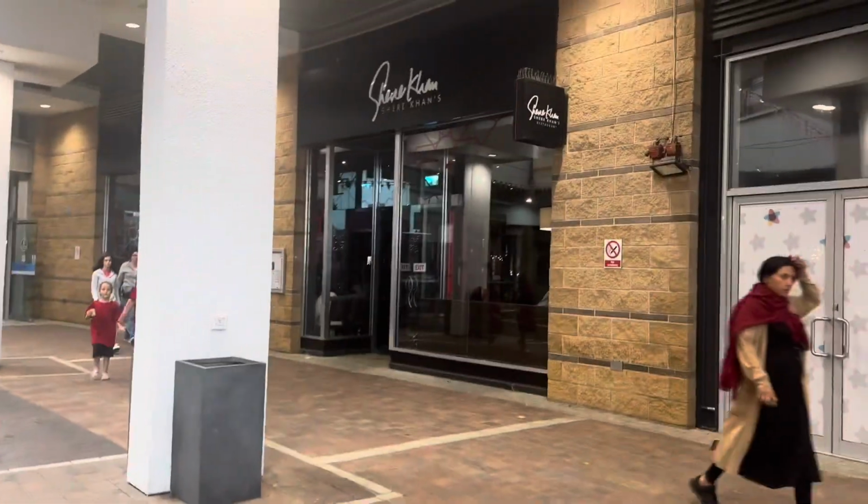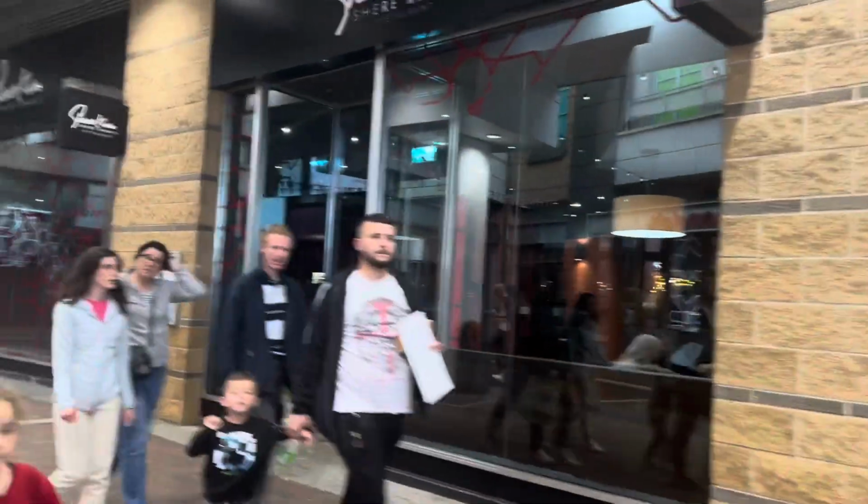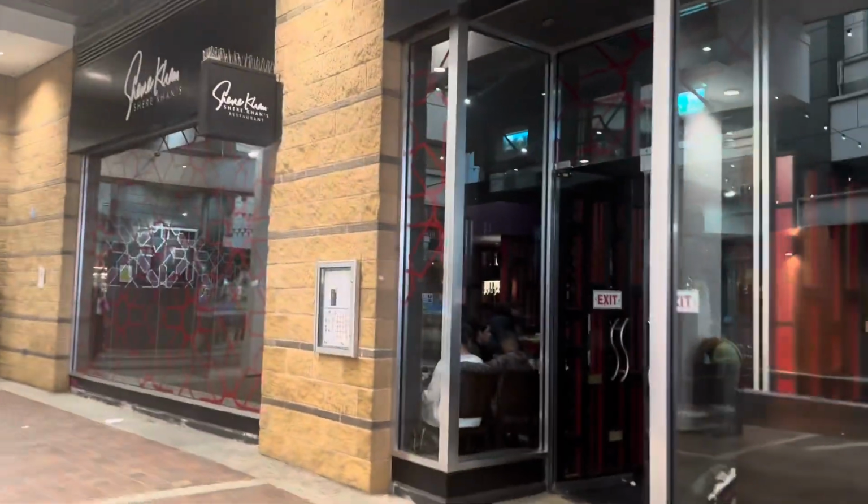So today I've come to Star City in Birmingham and I'm going to go inside Shere Khan's restaurant to try out their Indian food. So let's go inside and let's take a look inside.